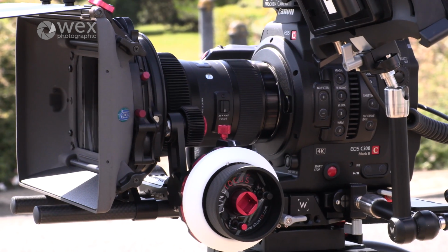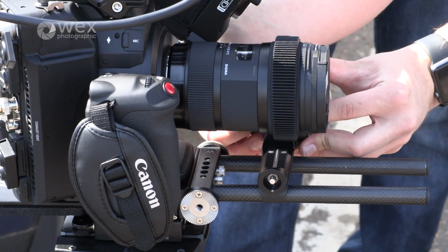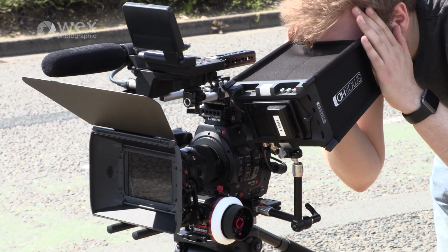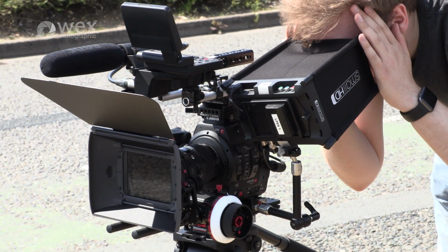My current A camera setup at the moment is the Canon C300 Mark II that you see behind me. This is how we have it rigged for most commercial and content jobs, and this is the amount of kit that we'd bring to a shoot. So we'd have the camera body, as you can see, a full shoulder rig system on there, also support for a matte box and filtration.